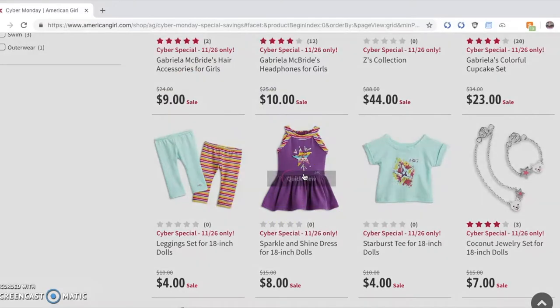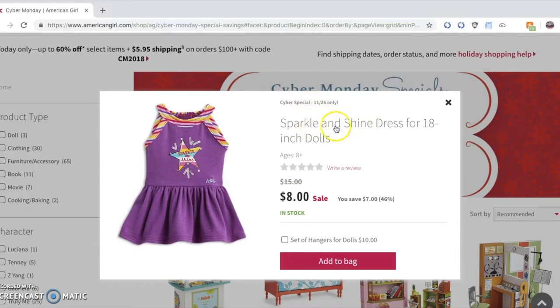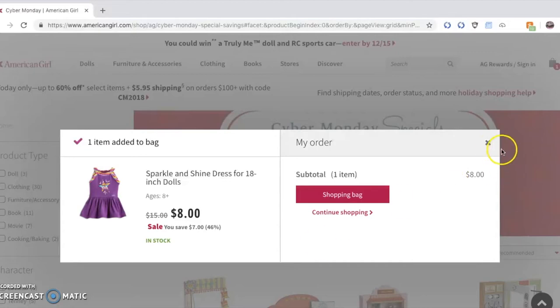Ooh, they have this purple dress. It's the Cyber Monday special. It's a sparkle and shine dress for 18-inch dolls, and it's purple and rainbow and everything. It's $8 right now, but it used to be $15, and I saved $7. So I'm going to add this to my bag.